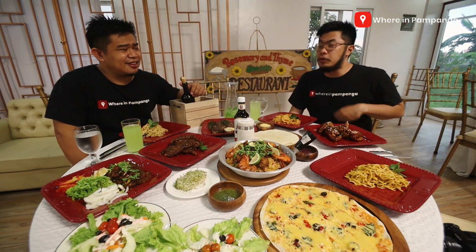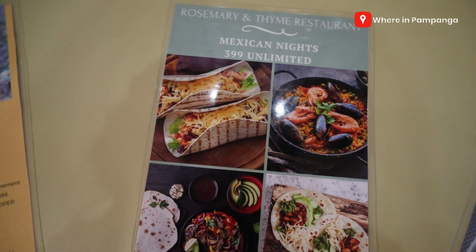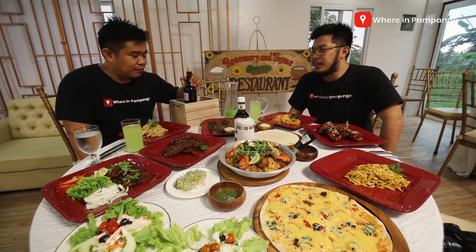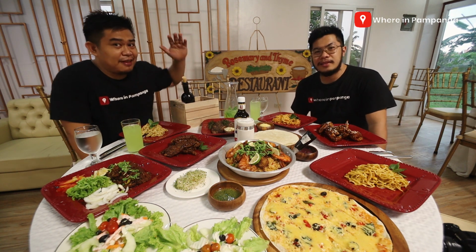Siyempre, yung mga bisita nyo, kung gusto naman nila ng Mexican night, that's only 399 pesos. Meron ng paella and other Mexican food. Yan, available din yung mga wines nila dito. So you can have the experience, the dining, a little bit level up.